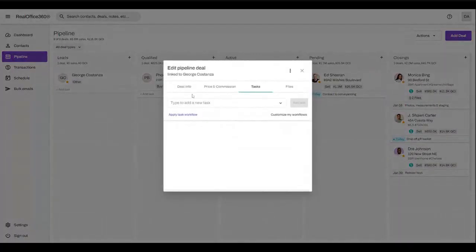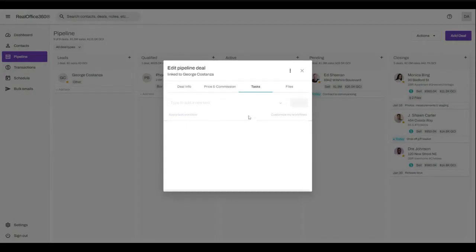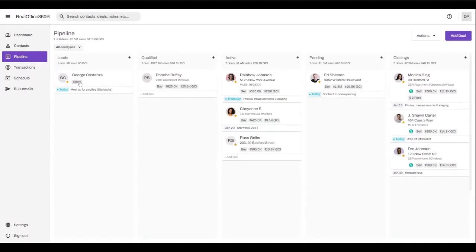And now, of course, I get my task flow right here. Check in with a phone call. Let's meet up at Starbucks. And I'll just put that for today, just to schedule that with George. So I've got that as a task in my calendar now. And when it's done, I can simply mark it as done. But you get the idea. Just throw 10 people in there. Follow up with those 10 people. You may be pleasantly surprised.